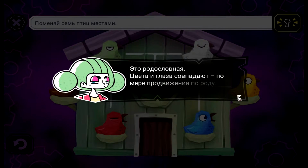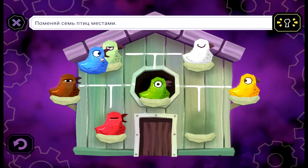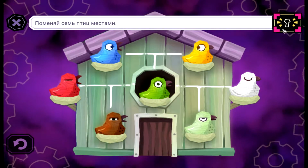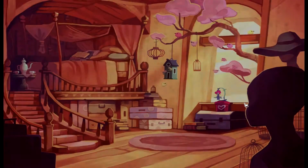I guess that's wrong. It's a family tree. The colors and eyes combine as they go down. You'll need to start with blue and yellow at the top. Damn, right, listen, I'm an idiot, because I did it in the wrong order. Sorry. I got it. Did the door open? Sorry.